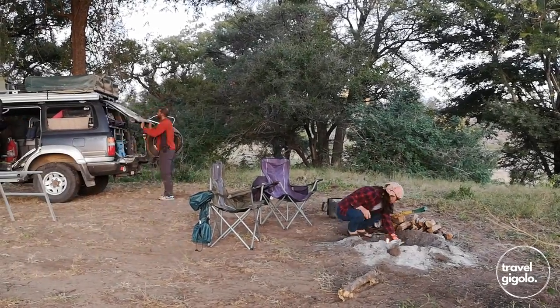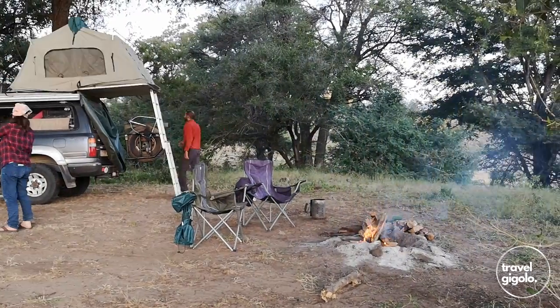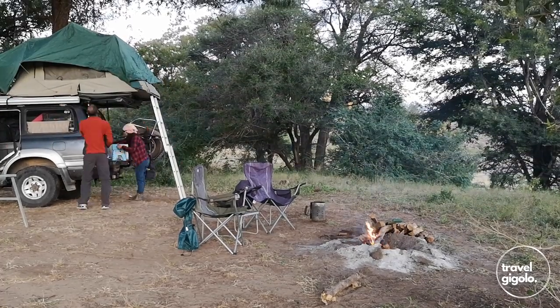Camp set up, fire going, sunset in the background, a big herd of buffalo that's come down to the water a fair way upstream. This is pretty much the perfect wilderness camp setting for us.